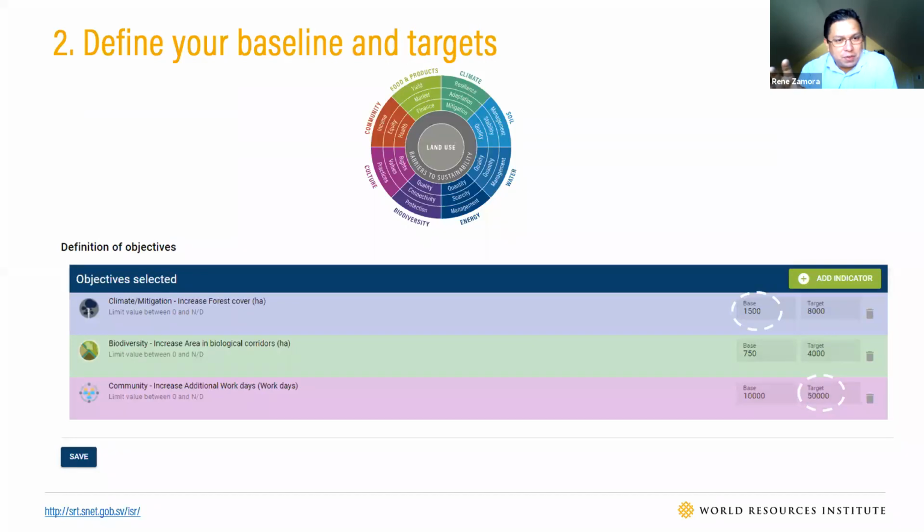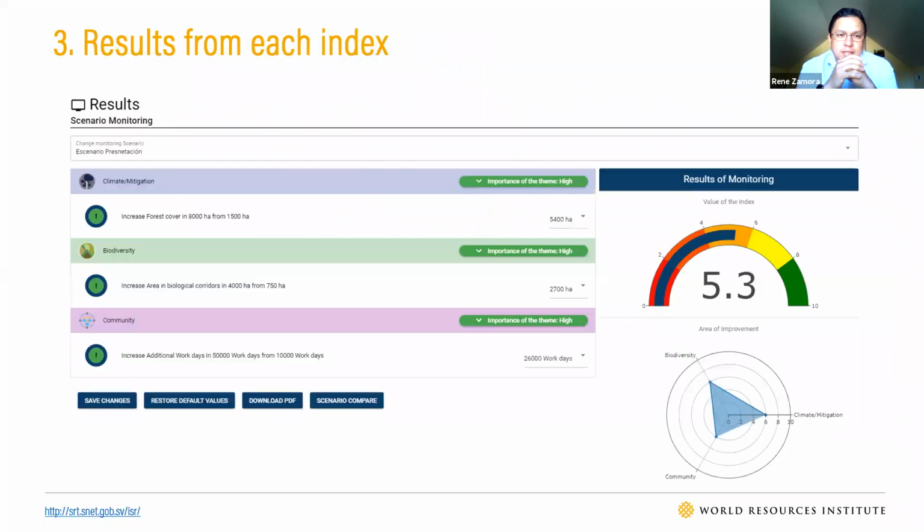Once you have your objective, you define what are the indicators you want. For example, if you are working on climate mitigation, you might say increasing forest cover is one of the important things for my landscape. But then you need to define what is your baseline, in terms of hectares, or any metrics that you want to use. It could be tons of carbon. And then you want to identify the target and the time frame, because you want to achieve this in 5, 10, 15 years. And those are important steps because you need to really set your baseline and then compare as you move forward. Next, please.